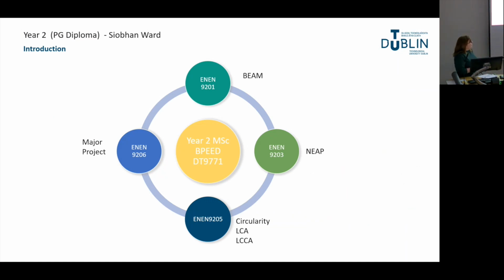So we started off the year with EN 9201, which is about BEAM, and we looked at various BEAMs, including BREEAM, WELL, LEED, HPI, and the Living Building Challenge. We got a good overview of those, and then we were able to go into detail into either a LEED or a HPI experience. I had the opportunity to carry out a full HPI on a rural new build I was working on. I found this very interesting and was able to bring the knowledge back to the client, which was really useful. They went on to incorporate some of the ideas back into the project, which we previously hadn't maybe considered. So that was really relevant.